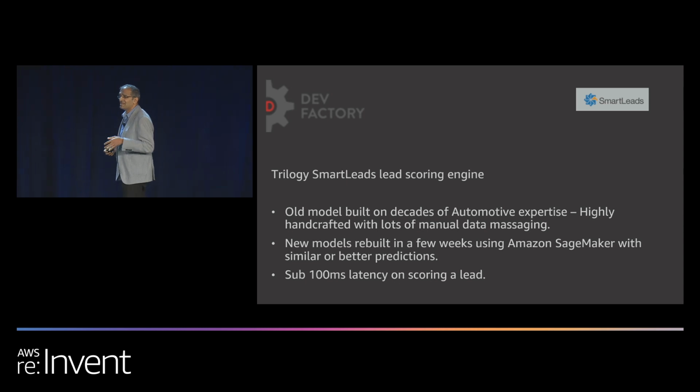Now, the interesting one, where this one is different from the other examples that I gave you, was we have had a machine learning model in this particular case for many, many years. And it's been fairly effective. But we had 3 fundamental problems.